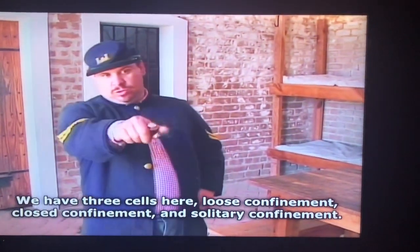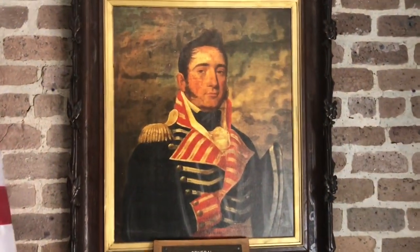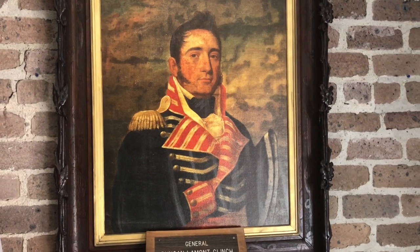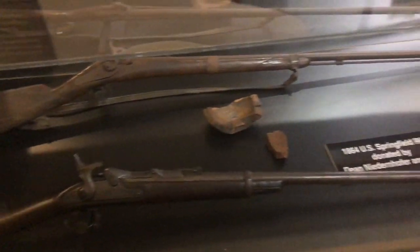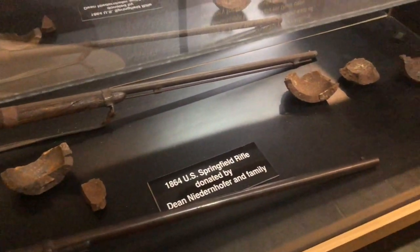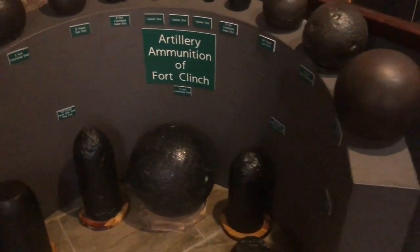We have three cells here. Who's confinement? Close confinement? See, I guess it was empty for over a year. There's a Springfield rifle. Huh? Springfield rifle. Oh, will you get a picture of it? Yeah. Oh, yeah. I got it. We'll make a video out of it. We'll send it to you. And Dwayne can look at it.